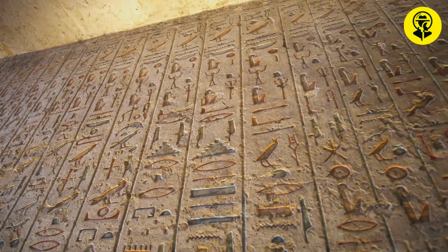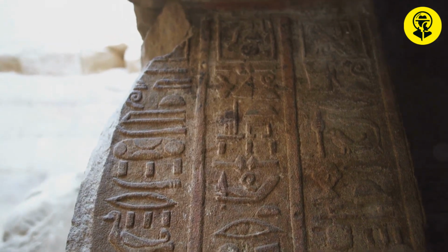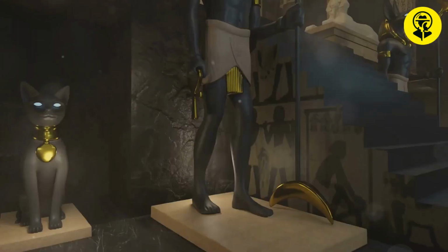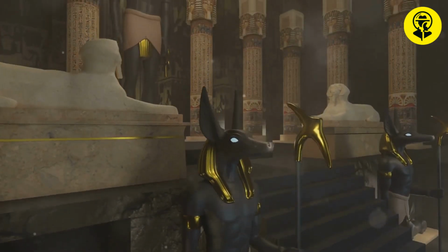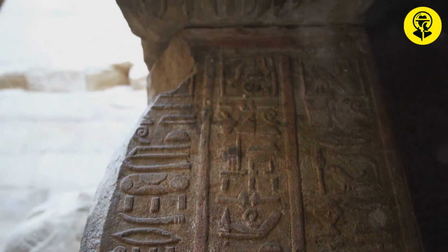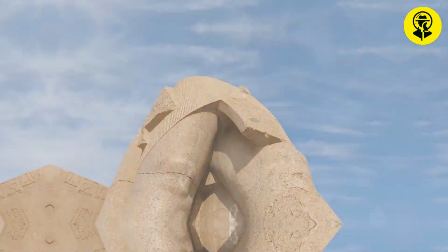Consider the impact of hearing ancient Egyptian poetry recited aloud, feeling the rhythm and cadence of the language washing over you. The experience transcends the limitations of written text, engaging our auditory senses and transporting us back in time. The sounds of ancient Egyptian also provide valuable insights into aspects of their culture that might otherwise remain hidden from view.